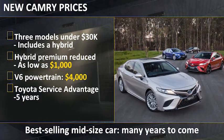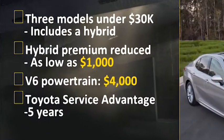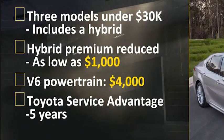Interestingly, the Ascent and the Ascent Sports hybrid models have decreased in price. In fact, you can now buy a hybrid Camry for under $30,000. Well, just. And of course, you have to add on-road costs.